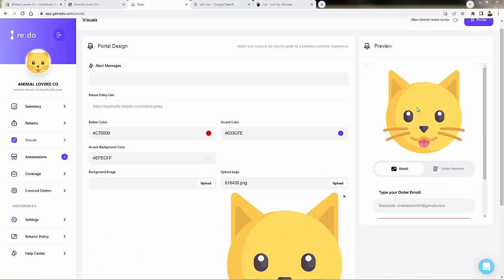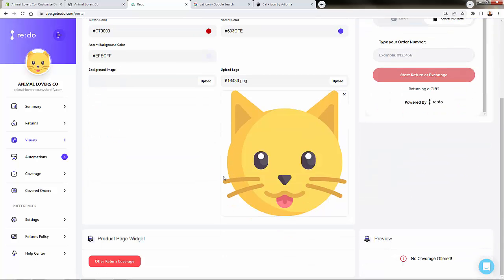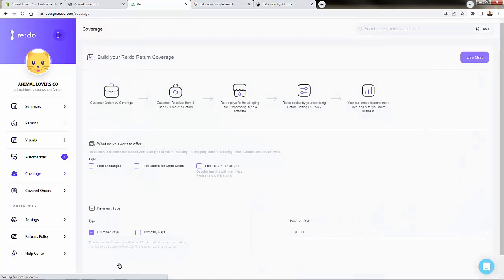So we went ahead and uploaded that. You see how it changes again right inside here, and this is how they're going to be able to look it up, email or order number. And again, I'll show you this over here as we come along and select offer, return coverage. And this is really kind of cool. You'll see this on the product page.